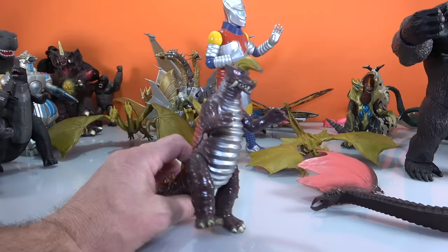Ha! Here we are. We have no more room to walk. Move back, Kaiju. Move back. We gotta push. We're just pushing them back. There we go. All right, so let's see what we got here. This is another Mecha Godzilla.